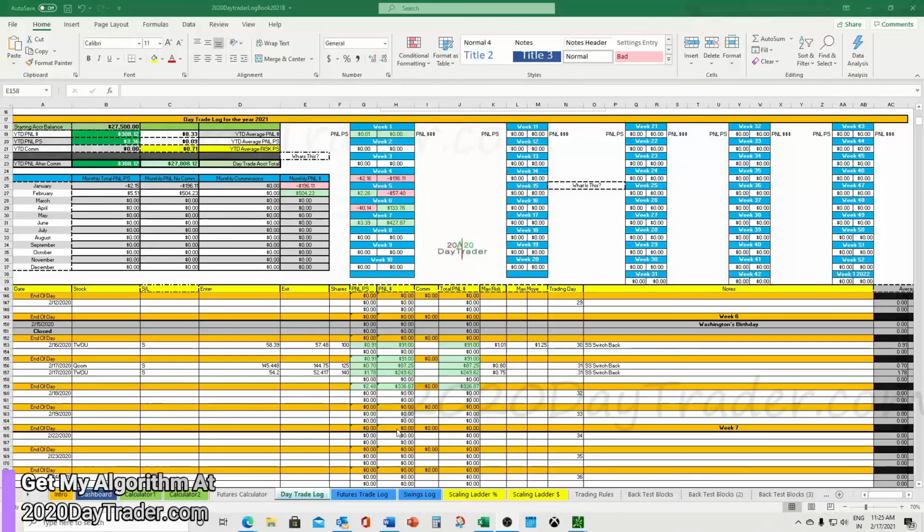Okay, so here we are in the log. So I entered in my QCOM and TWOU shorts, the prices we entered in at, looking at 336 on the day, which is pretty sweet. My targets for QCOM was 80 cents and TWOU was 75 cents. So we got way more than a target on that, which is nice.